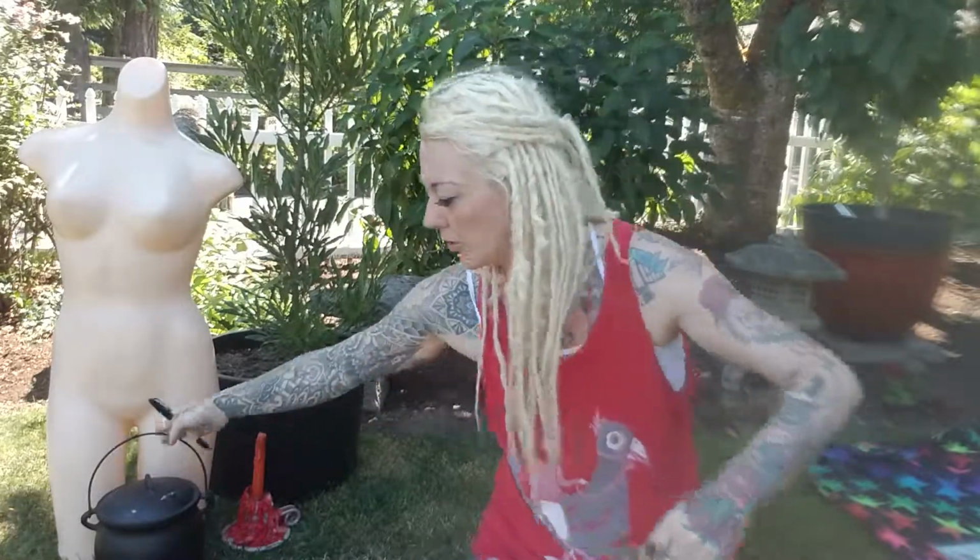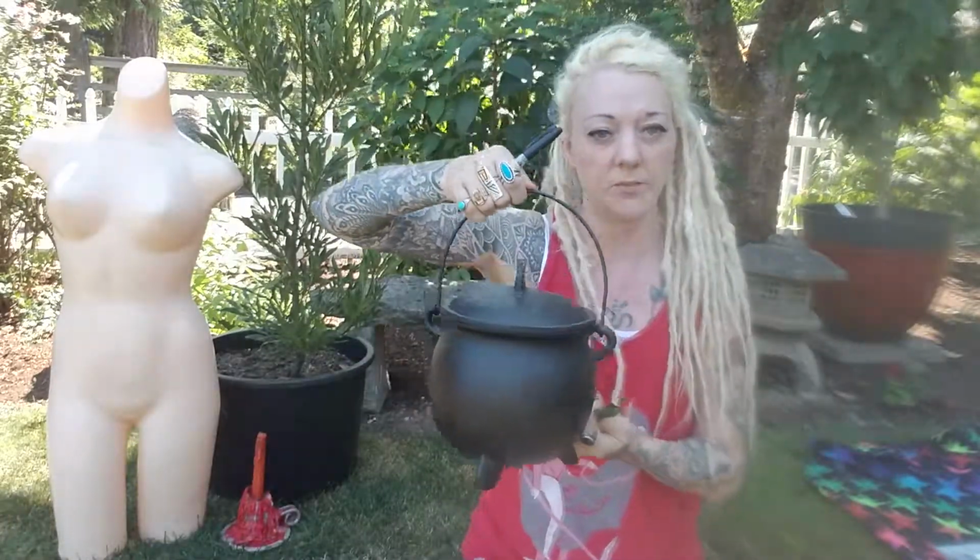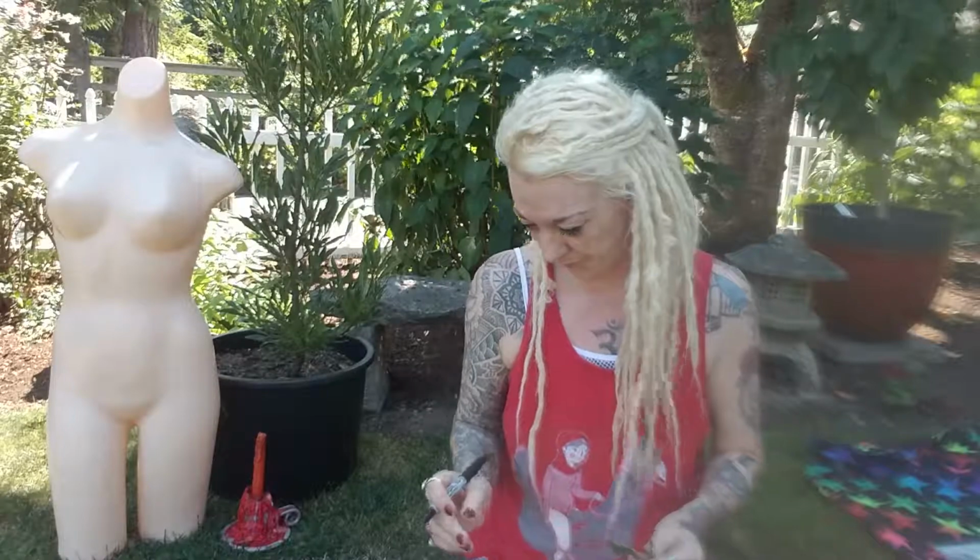A really good safe way to do that is over your cauldron on concrete, and if you're not over concrete, if you're out in nature, just have water around you. So write your intention on the leaf and burn it at a really special time, such as the full moon, or a new moon would be appropriate.